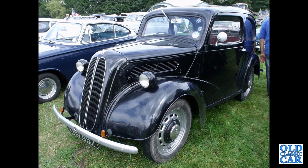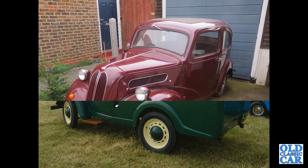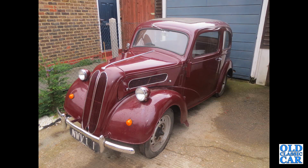At one time these classic British cars, sort of 1950s, were everywhere, but they've all but disappeared now in regular use, so to see them at shows is great. And here's a very straight E83W panel van. Another Anglia, chrome bumper. The Pops had a painted bumper.